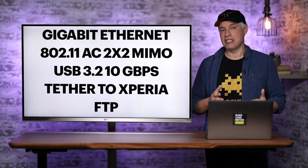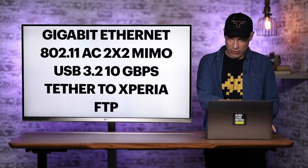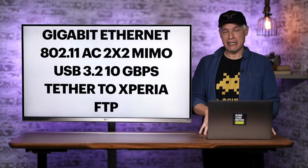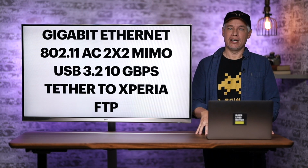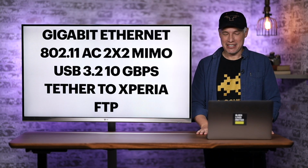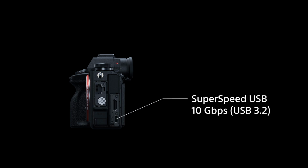Connectivity has been a big deal on this camera. They have also heard our complaints and said, okay, we're going to give you ways to get those files off the camera without having to pull out your memory card like it's a floppy disk in 1985. They're providing gigabit Ethernet, which is just a wired network cable like might come out of your desktop computer. It's not 10 gig Ethernet, which I have on my laptop. It's gigabit Ethernet, but it's still pretty fast, and Ethernet cables can be super long and flexible.